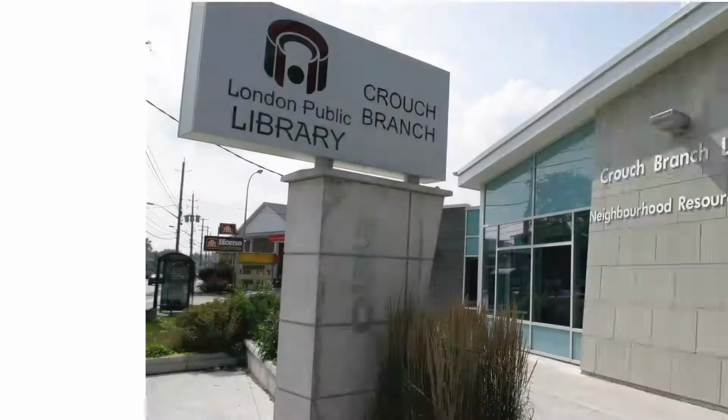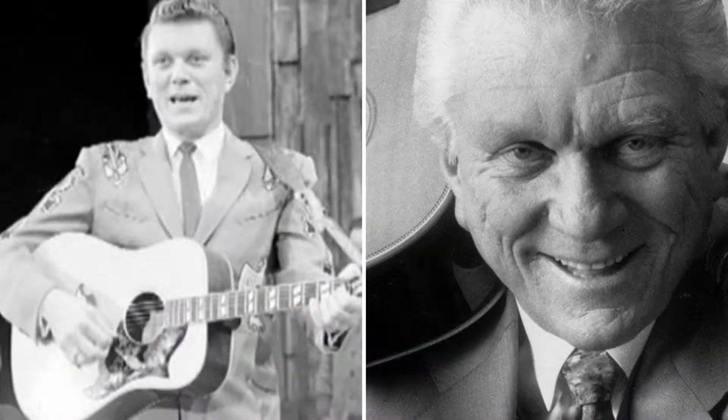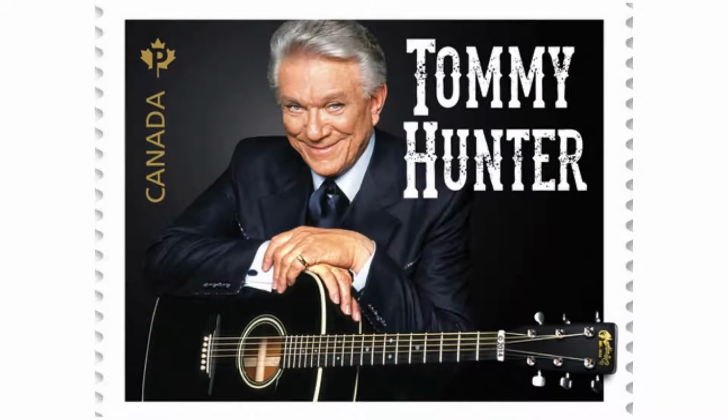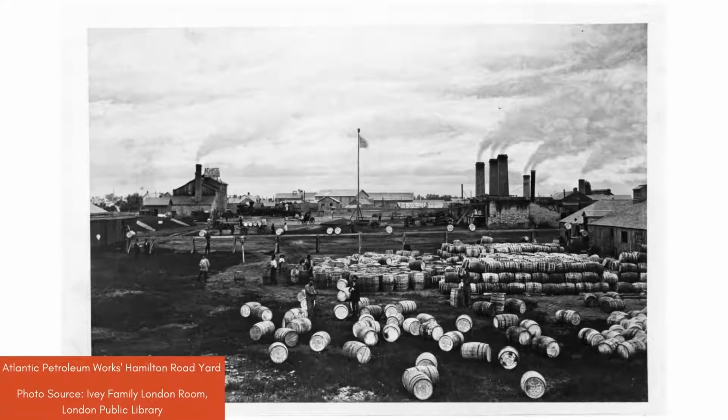Today, the neighborhood bears such cultural locales as the Crouch branch of the London Public Library, which you will see coming up on your right as you head west on Hamilton Road. This neighborhood is also home to Tommy Hunter Way. Known as Canada's country gentleman, Tommy Hunter was born in London, Ontario in 1937. He went on to lead a long career as a singer, guitarist, and television host, earning such accolades as being inducted to the Country Music Hall of Fame, London Music Hall of Fame, and the Order of Canada, but he never forgot his roots. A street in the Hamilton Road area was renamed in his honor in 1997.